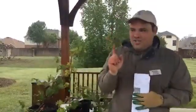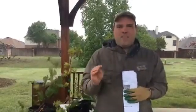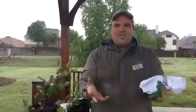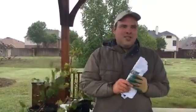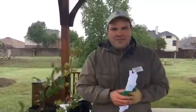One last thing is Dr. John Clark just released this year a brand new blackberry. It's his 20th release. It's called Ponca. Us horticulture nerds with A&M are really excited. We're getting these plants now and we're trialing them. John Clark said this is the best tasting blackberry he's ever bred in his many years of experience. So you might want to look at Ponca and give it a try. Okay.